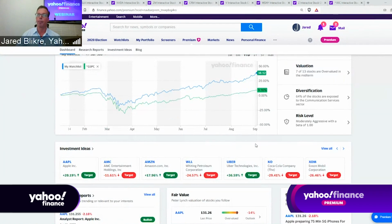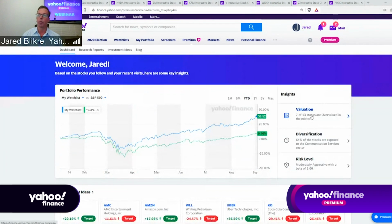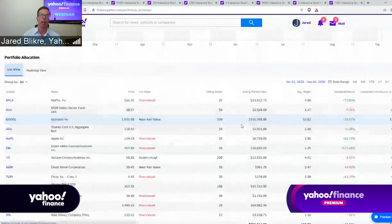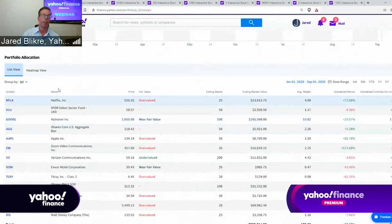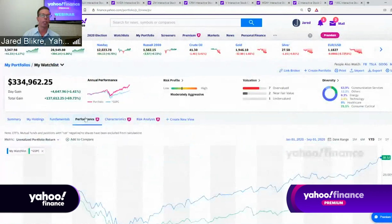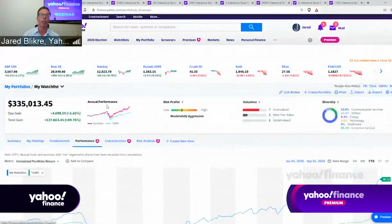But as we look here, it has some interesting tools. It has a valuation tool, diversification tool, risk level. If we go into diversification, this will actually tell us how diversified our portfolio is. This is showing the portfolio allocation. This is actually based on fundamentals, Peter Lynch model. Is it overvalued or undervalued? Let me see if I can get to diversification here. Oh, it's actually at the top.